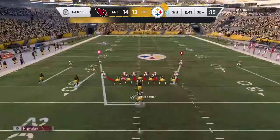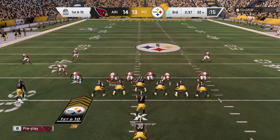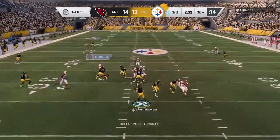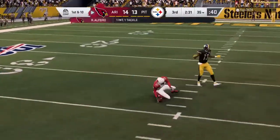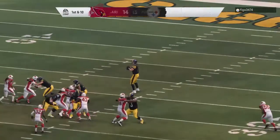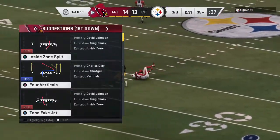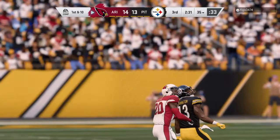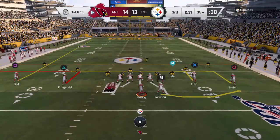From the 32 now, here's 1st and 10. They go play action with Roethlisberger. He's going to launch it for... Now a clash of bodies here, and it's intercepted. Picked off by Robert Alford. So that's back-to-back drives where they've thrown an interception. Ordinarily, we look at the offense and say, what's going on with your scheme? Maybe we should look at the defense and just give them a whole lot of credit. They've got them frustrated right now.